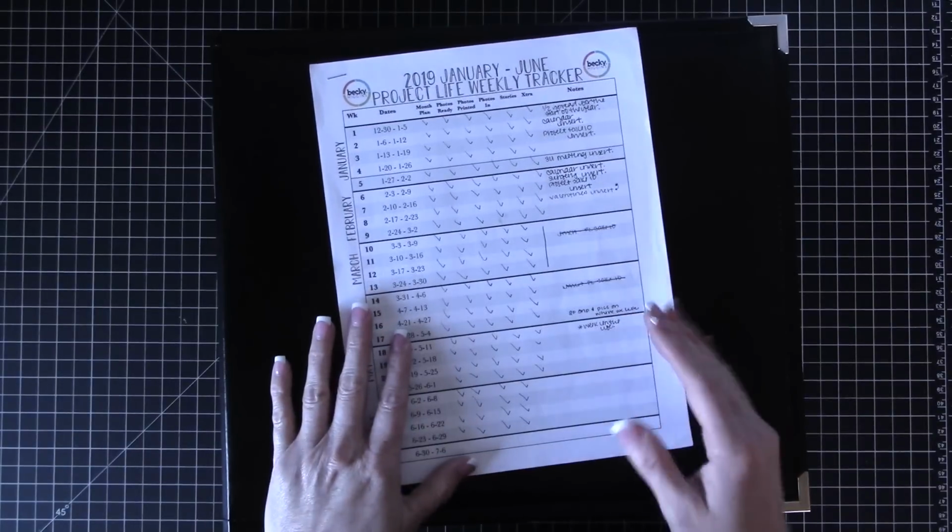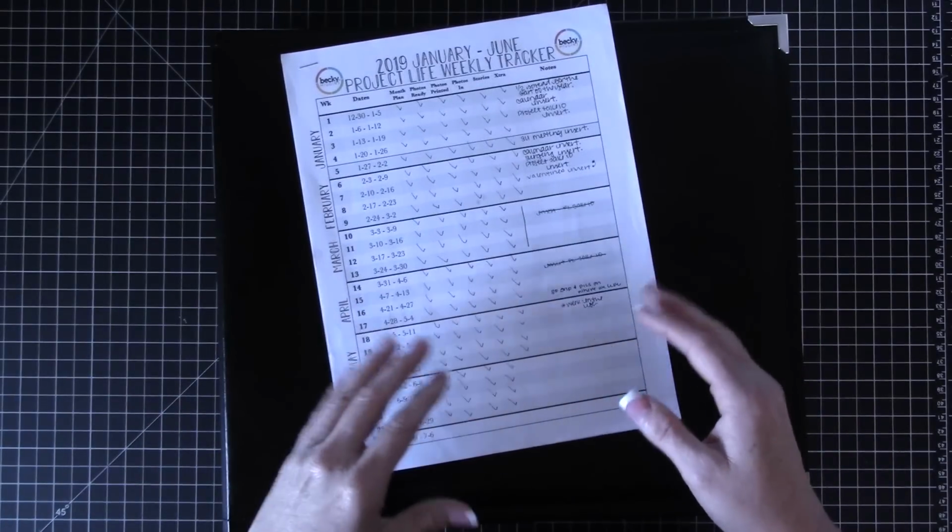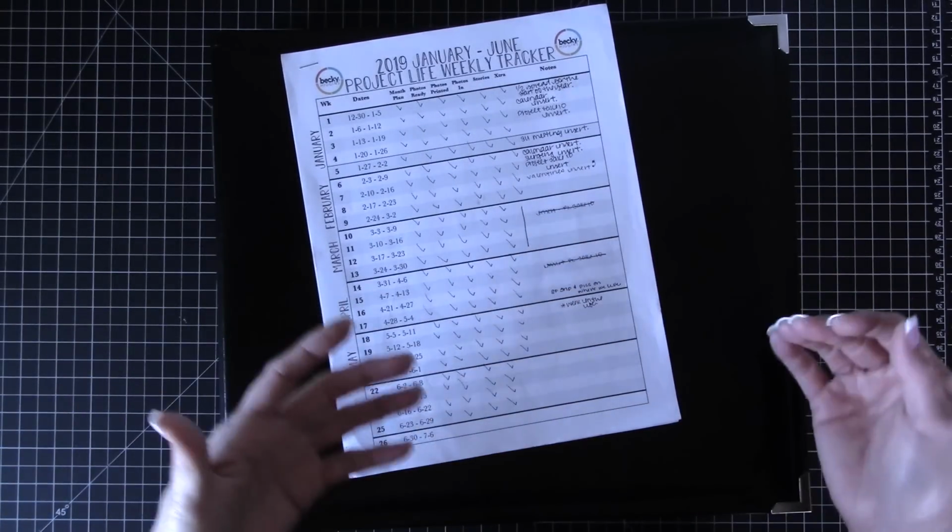Do you guys ever feel that way when you're trying to memory keep? Like, all my photos are the same, or we're not really doing anything, or we're doing too much and I don't remember to take the photos.